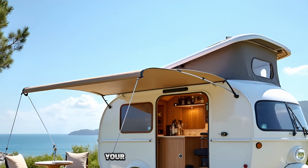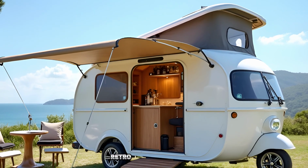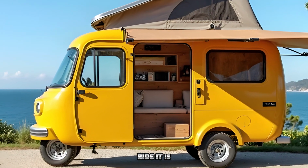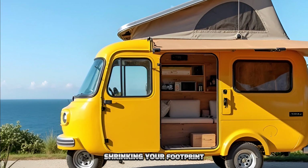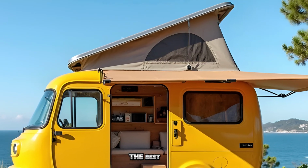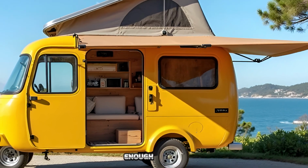Whether you're exploring your own neighborhood, taking a weekend escape to the forest, or setting off on a cross-country journey one pedal at a time, the Retro Camper Tricycle RV reminds you that life is about the journey, not the destination. And what a ride it is. So if you've ever felt like ditching the ordinary, shrinking your footprint, and growing your experiences, maybe this tiny trike is calling your name. Because sometimes, the best way to move forward is on 3 wheels, with a heart full of adventure and a camper behind you that's just quirky enough to feel like home.